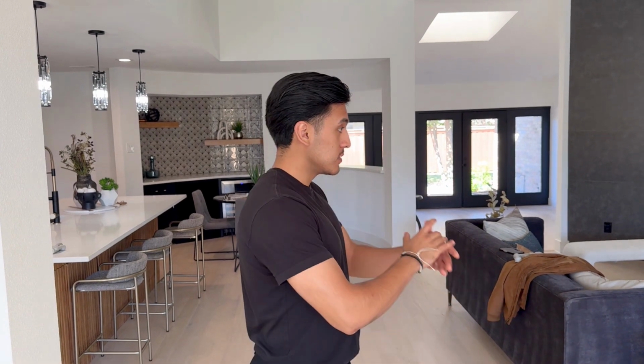Y'all, well, that is pretty much it for this tour. Like I mentioned, it's really, really beautiful. The layout, just all the designs, even the staging is really, really nice.